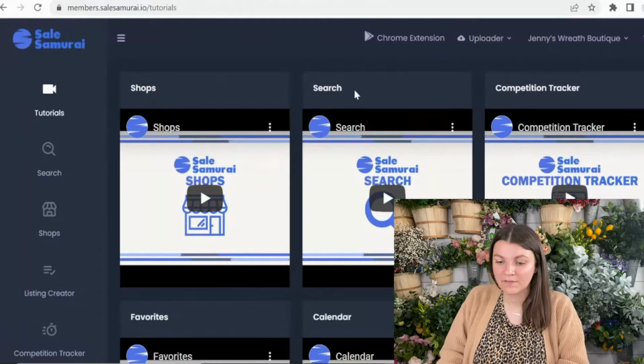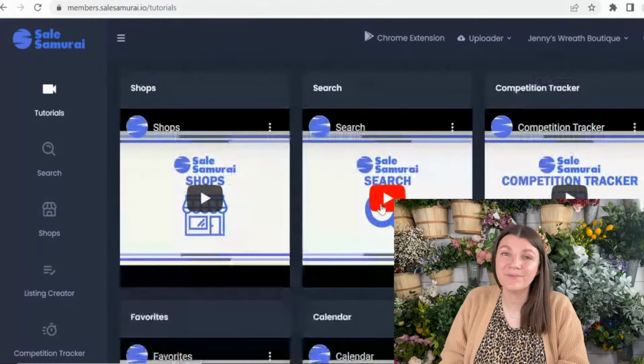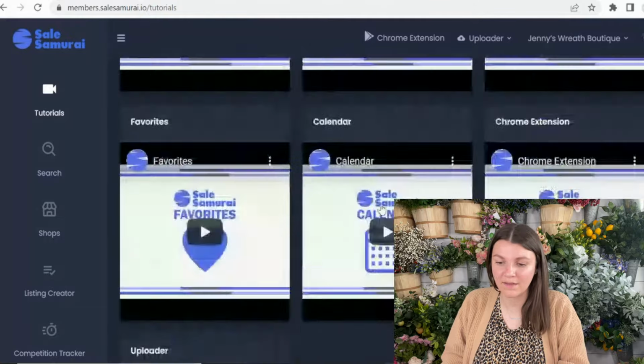So that's some info for you just in case, but let's get started on why I love this tool so much. The first thing I love about LLNT is their Chrome extension. If this was the only feature it had, it would be worth it to me. This is the best. So this is their main page. It has a bunch of tutorials that show you how to use each of their features, which is so nice, so helpful, honestly. I love it.